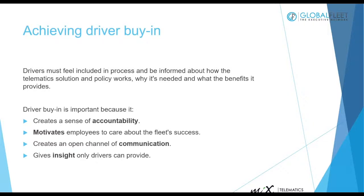Spoke about driver buy-in. It's probably one of the most critical things that we see in the implementation of telematics, and a successful implementation. Driver buy-in needs to be there from the start. We must engage with the drivers before we get to a policy. We don't want to be in a situation where the first time drivers hear about telematics is when they're reading a policy or understanding a program. We need to have that buy-in from the very beginning.